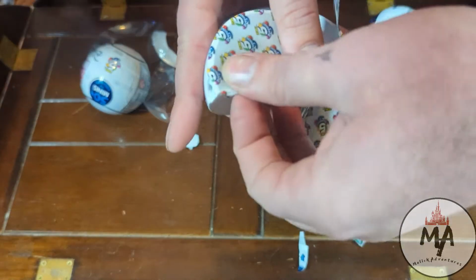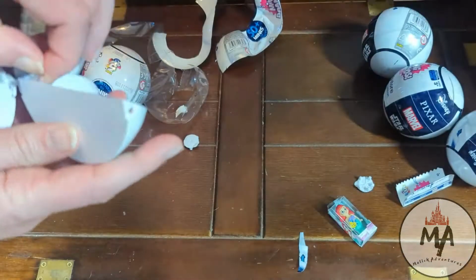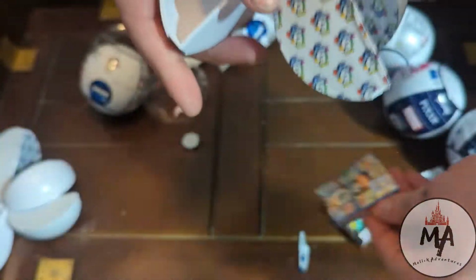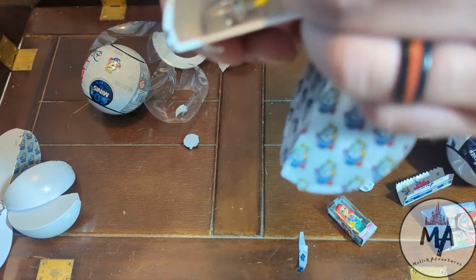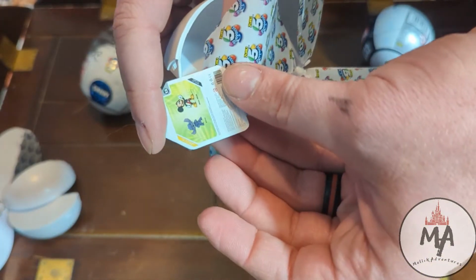Inside the next one, we have, ooh, we got a bag. Let me do this one first. A little baggy Toy Story 4 bag. Oh, we got a Stitch! Stitch with a surfboard. Oh, that's pretty cool. It is pretty cool.